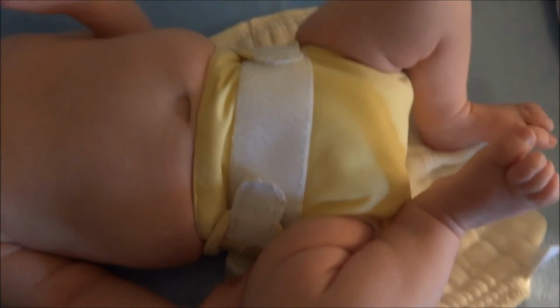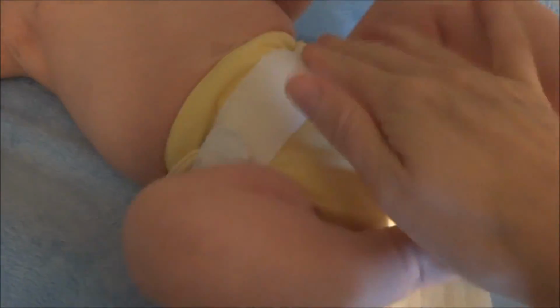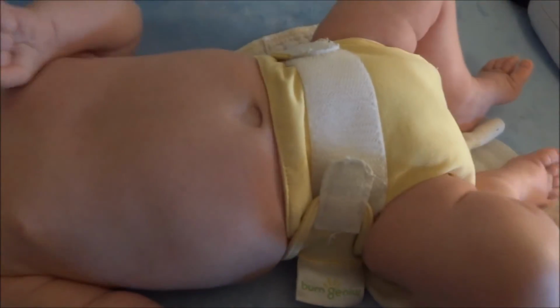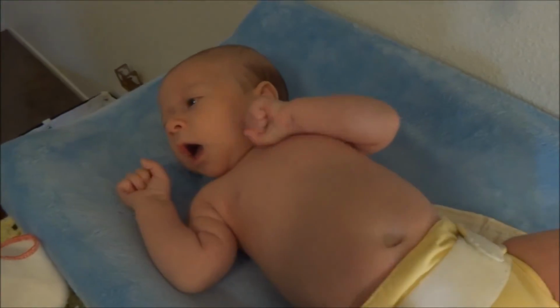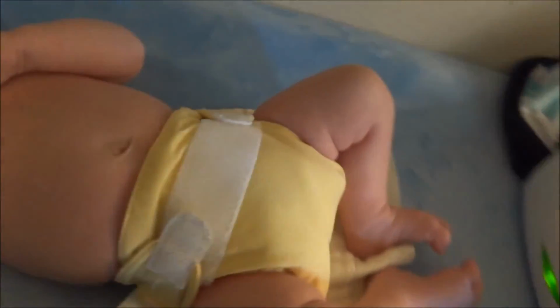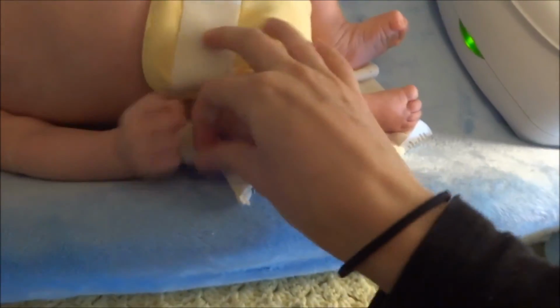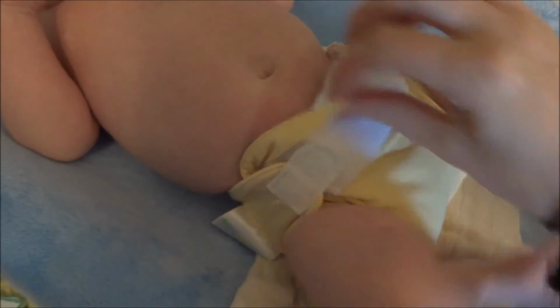Yes, they're all-in-ones, and this is basically just the Velcro version of the BumGenius all-in-one, and this is the smallest size available. And these have actually been, I think, the best diapers for Ryker in this newborn stage over the last month. They are nicely adjustable because, obviously, we're working with Velcro instead of snaps. You can basically adjust it to whatever tightness you would like.